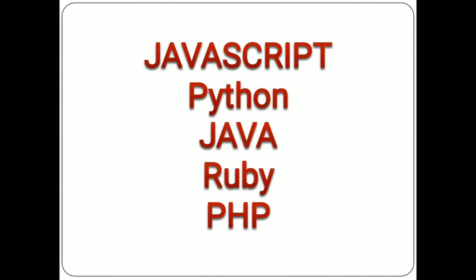The next one is PHP. PHP is a server-side scripting language with the main purpose of web development. However, it is also used as a general-purpose computer programming language. It can be mixed with HTML code or combined with various template engines and web frameworks.